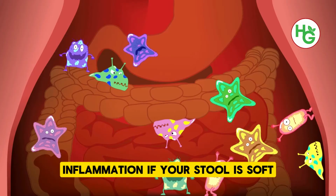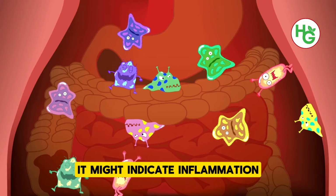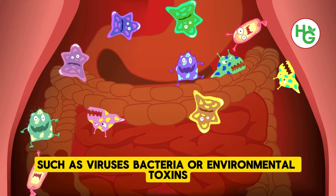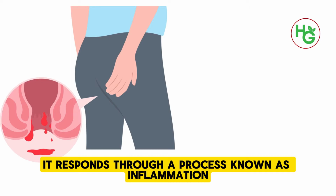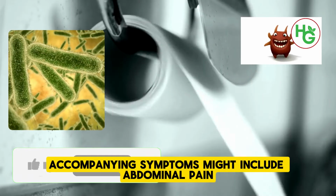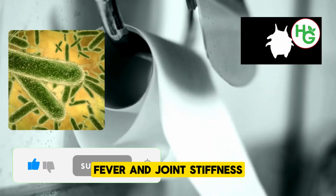Inflammation. If your stool is soft, loosely formed, and has ragged edges, it might indicate inflammation. When your body encounters harmful agents such as viruses, bacteria, or environmental toxins, it responds through a process known as inflammation. Accompanying symptoms might include abdominal pain, chest pain, fatigue, fever, and joint stiffness.